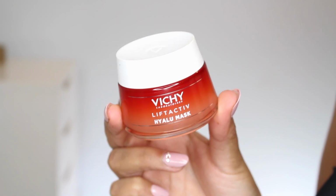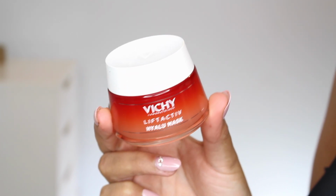And then the last product that I want to mention, and one that is up for grabs for a giveaway, is from Vichy, and I love their skincare. I love their Mineral 89 serum, so good. So I was really excited to try this. This is the Lift Active Hyalu Mask. This has hyaluronic acid in here, which is so good for your skin, and I love this.